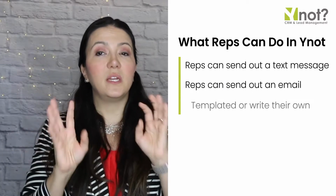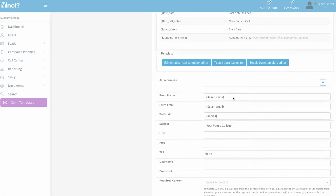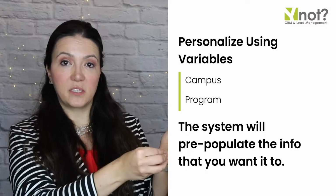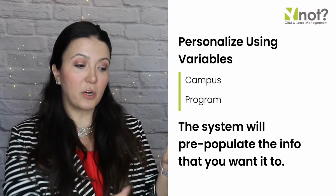So then the rep dials, and then the rep can send out a text message. The rep could send out an email. Again, those are all templated, or they could write their own, or just edit one of those and send it. And there's all these little variables. So in the email, it can have variable campus, variable program, and that means the system will pull the program that they already selected when they filled out a form and pop it into the email. They don't have to do any of that. So it looks super personalized.